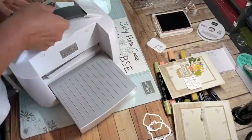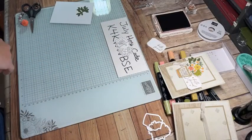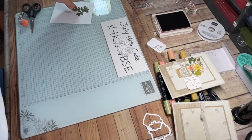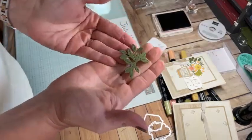So love the dies for the Country Flowers stamps. Let me just put that aside. And then also something from the Country Flowers dies is this die.